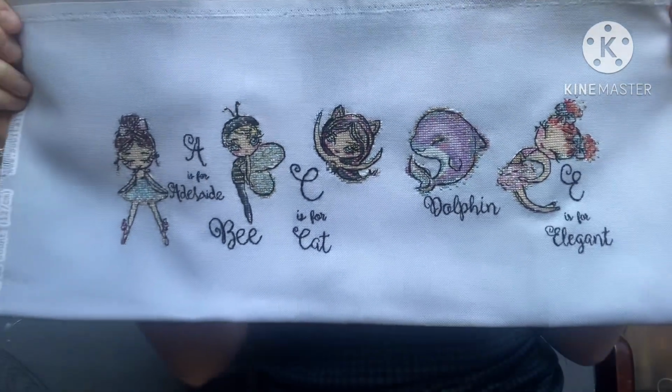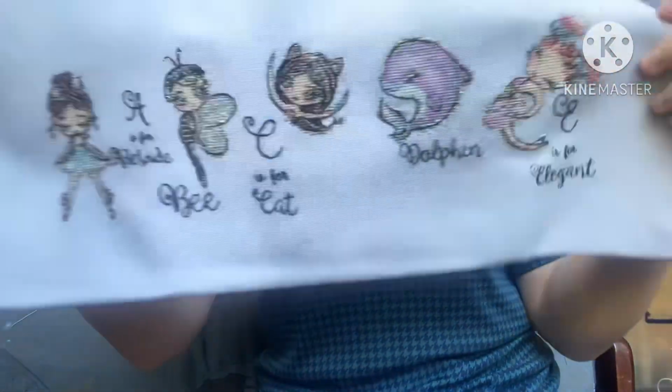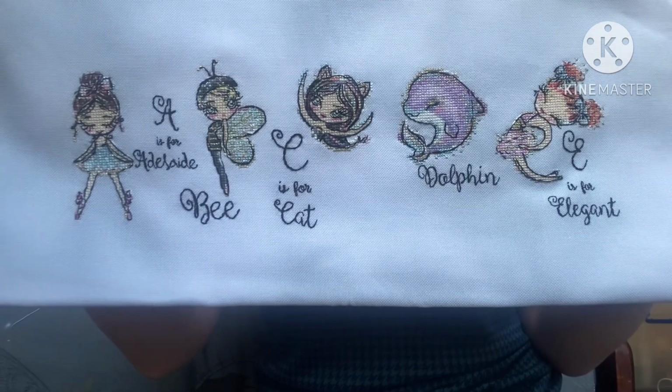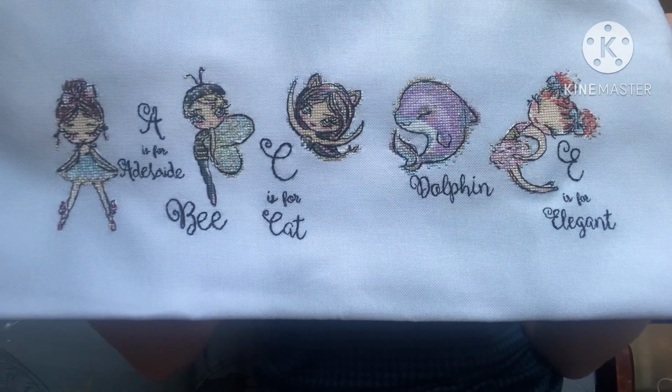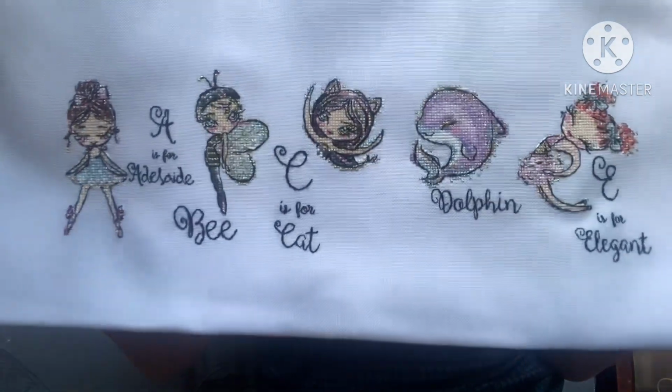I've only done, what was it? A to E so far. I have to purchase the rest of them. I missed out on the dates to get them all for free, but that's okay. I started this on the 19th of June 2021. Little Room in the Attic was the designer.